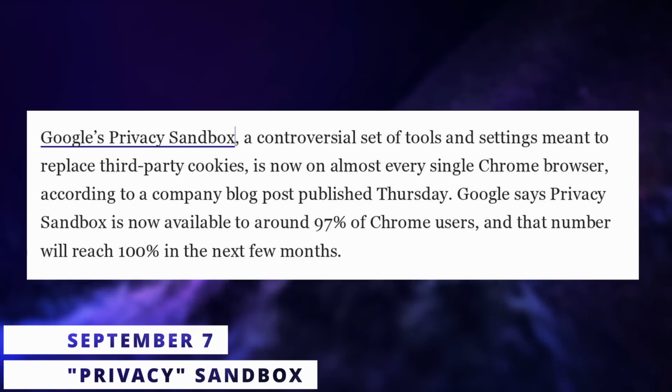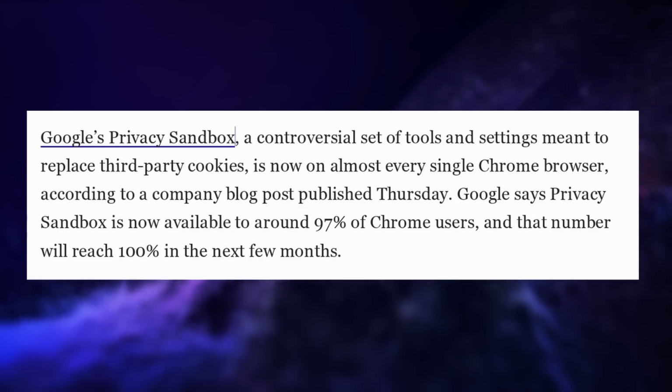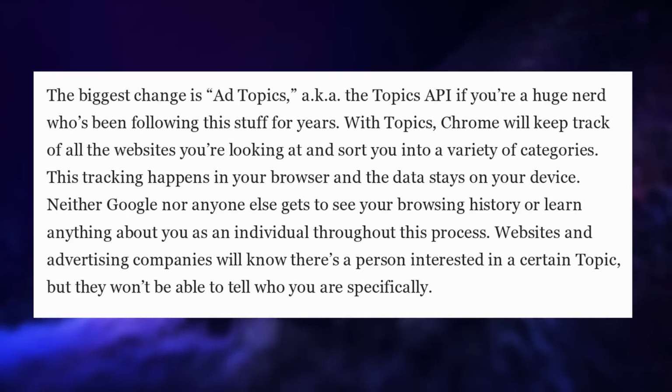And on the topic of privacy, we have the latest Google novelty landing in all Chrome browsers, the so-called Privacy Sandbox. This is Google's attempt at replacing third-party cookies, since these are now pretty useless for ads and tracking and they're generally blocked everywhere. As a matter of fact, third-party cookies will be entirely disabled by default in Chrome in 2024.